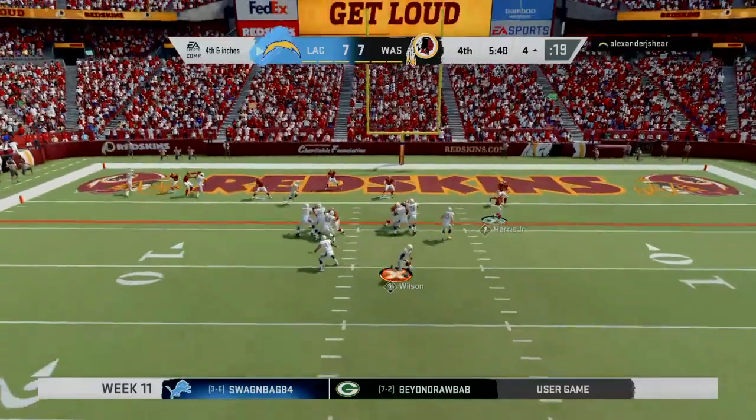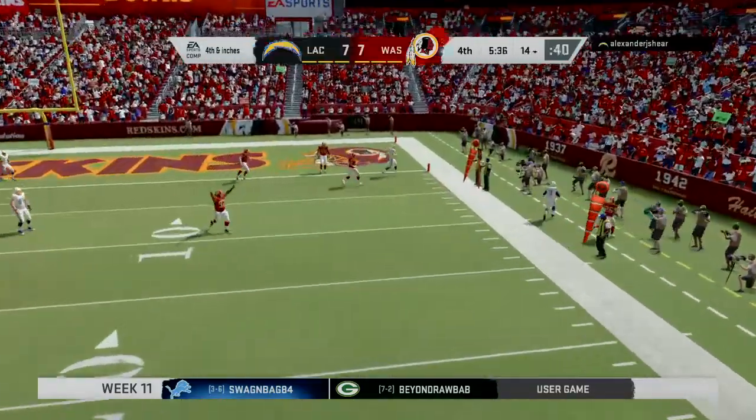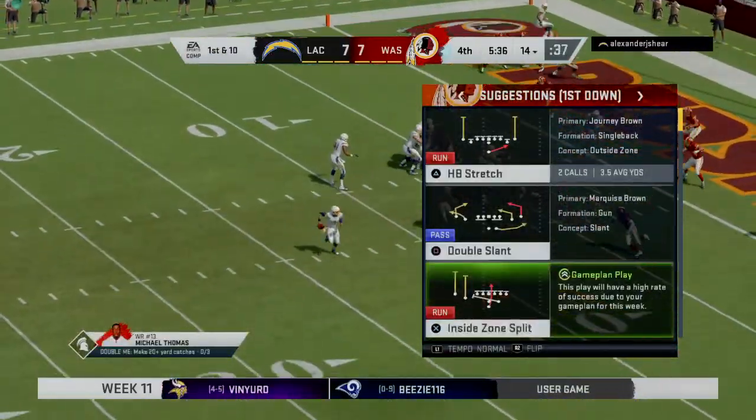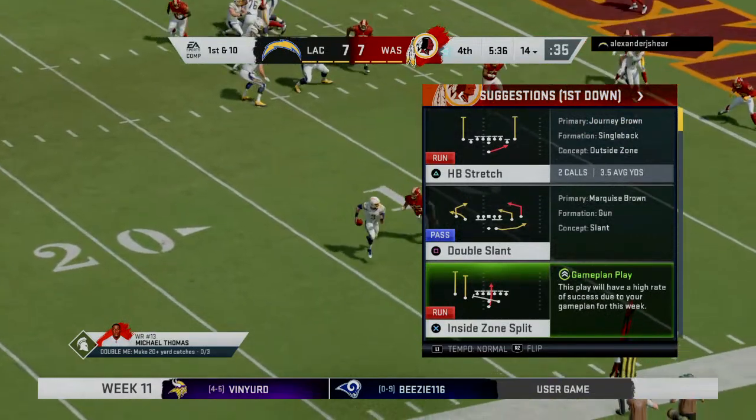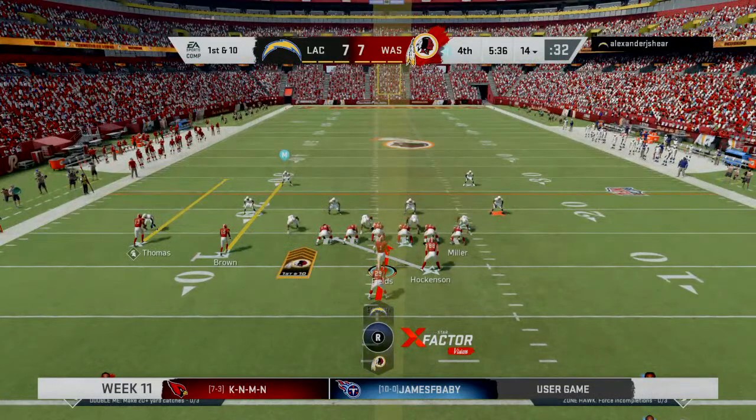They're going on 4th down. It's Wilson eluding the pressure. Oh, he just needed to throw it away, but instead out of bounds he goes, and that's a sack. The 4th down play doesn't work for the Chargers, and the Redskins defense is going to take over on the turnover on downs.